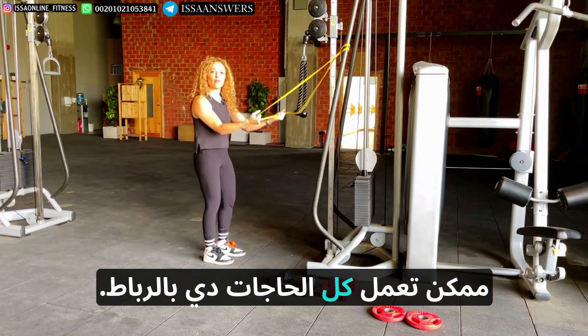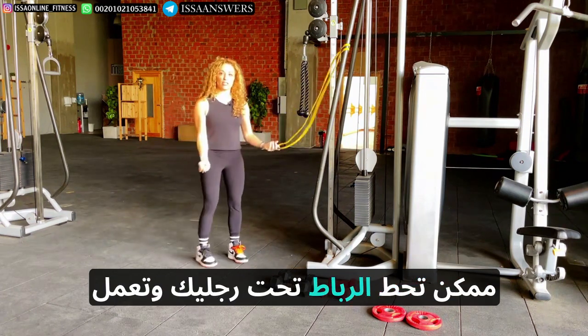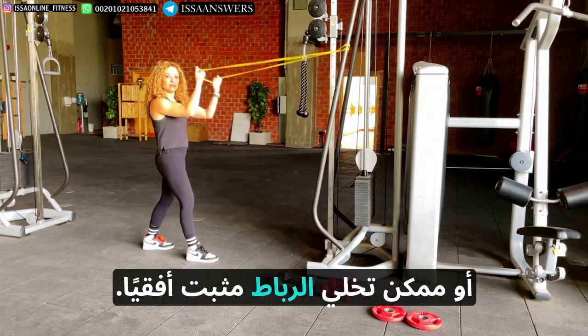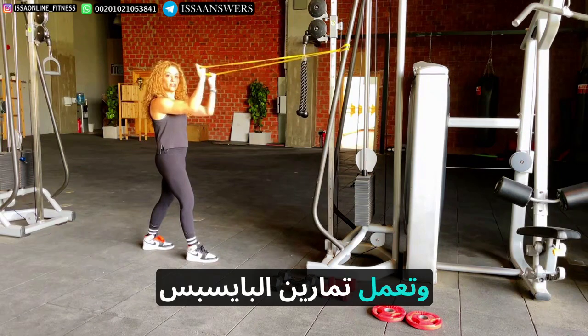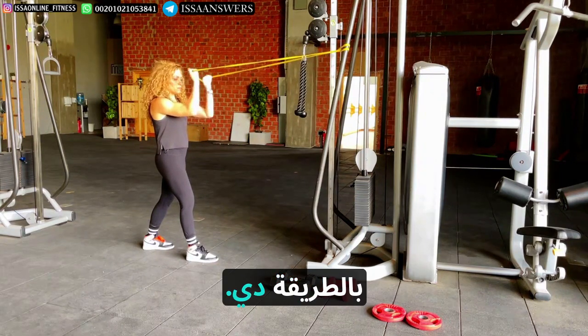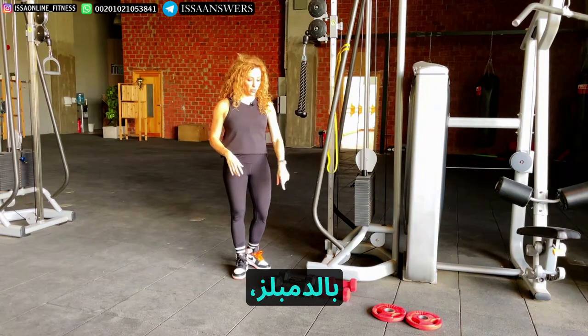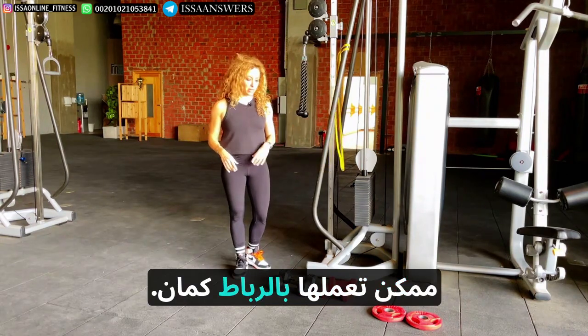Again, you can do all this stuff with the band. You can put the band underneath your feet and do bicep curls this way, or you can keep the band attached horizontally and you do bicep curls this way. All of the variations that you do with the dumbbells, you can do with the band as well.